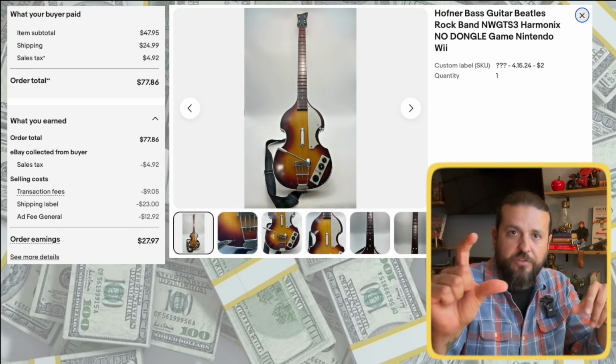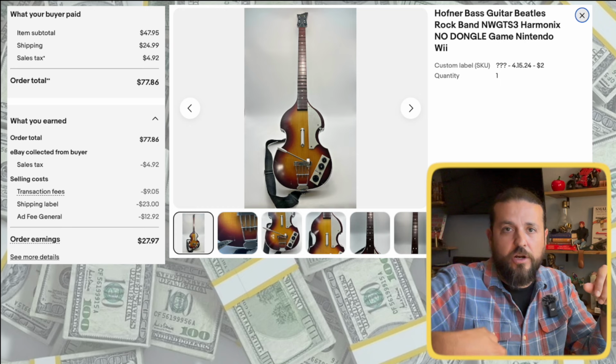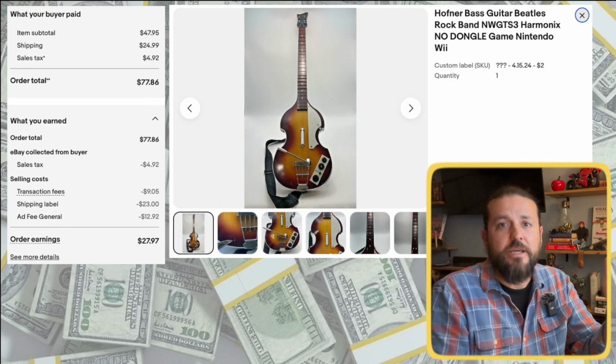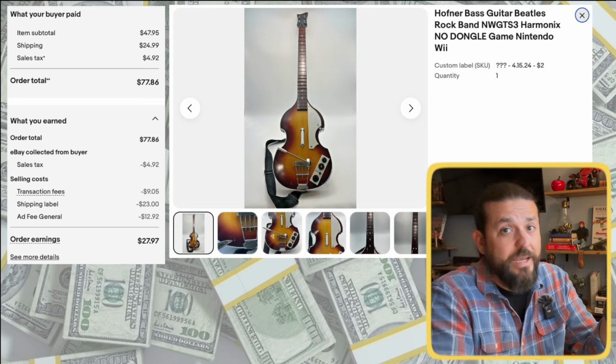The dongle is just that little thing that you connect wirelessly to the system or to the back of the guitar. And that's what a dongle is. If you have that, it's going to bring in more money. But don't skip on these. They're not making them anymore.